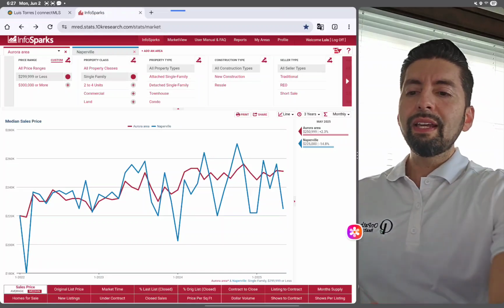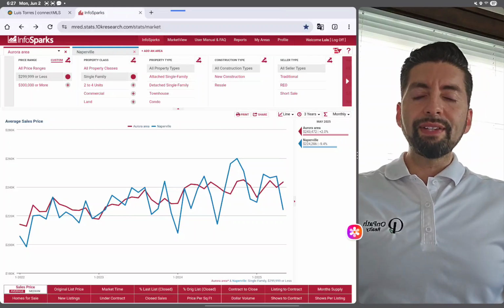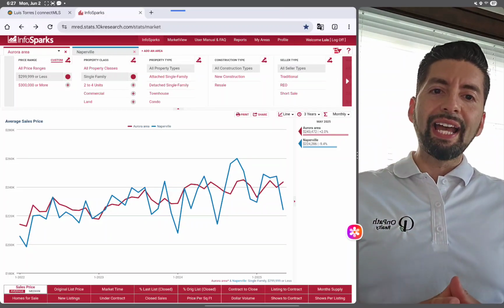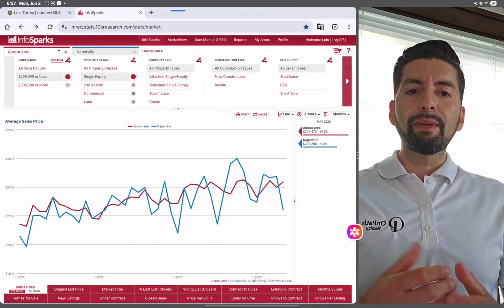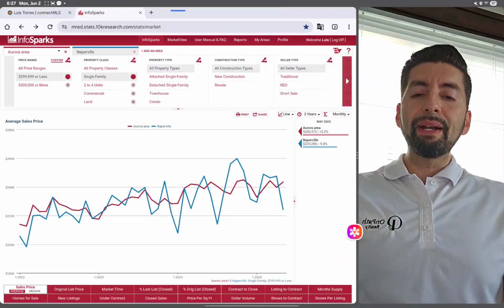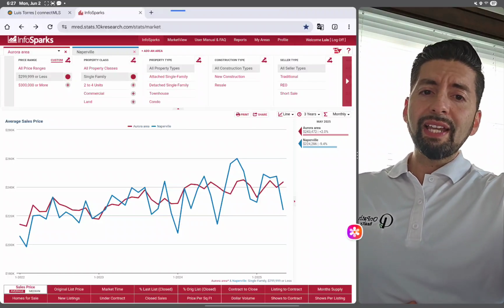All right, so first, let's start with the average sale price, right? What is the average sale price here in Aurora in this particular market of 300 or less? The answer is $243,000 is the average, okay? Compare that to Naperville, it's around 224, which is 9% less than last year. Again, compared to last year, prices in Aurora were pretty much the same.